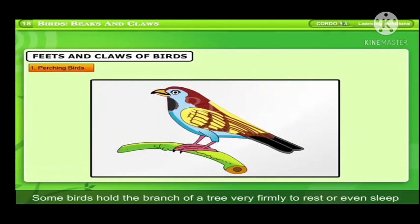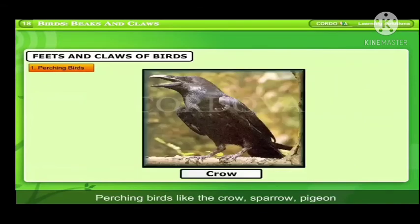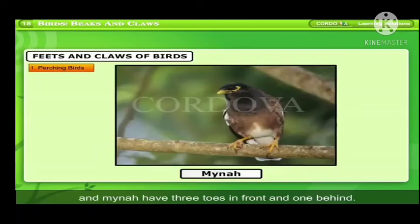1. Perching birds. Some birds hold the branches of a tree very firmly to rest or even sleep at night without falling. This act is called perching. Perching birds like the crow, sparrow, pigeon, and myna have 3 toes in front and 1 behind.